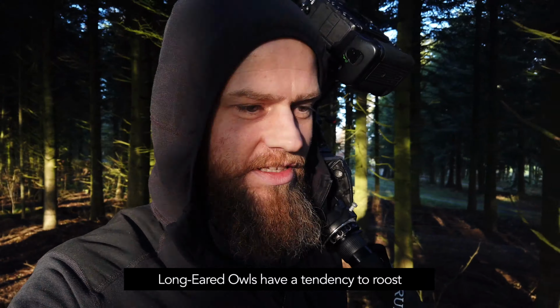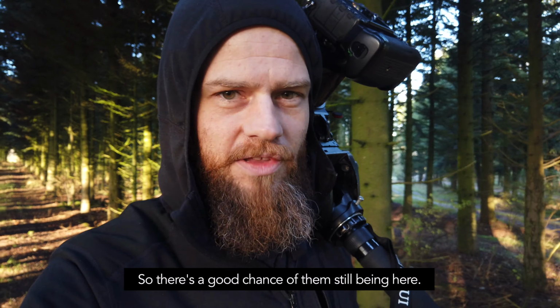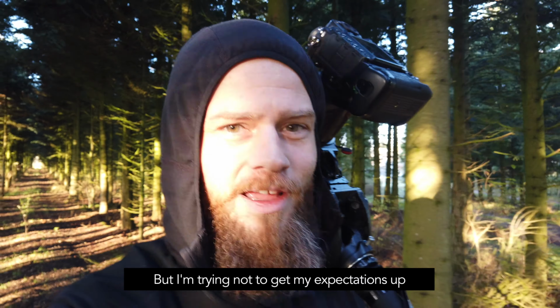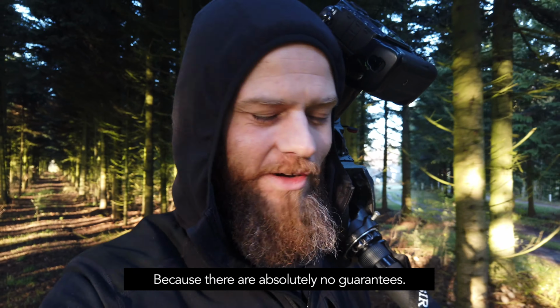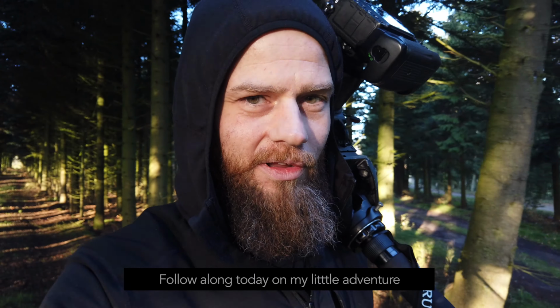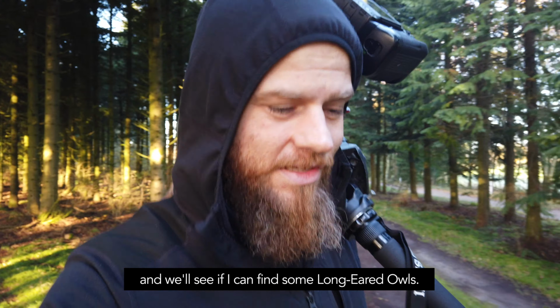Long-eared owls have a tendency to roost in the same little area year after year, so there's a good chance of them still being here, but I'm trying not to get my expectations up too high because absolutely no guarantees. Follow along today on my little adventure and we'll see if I can find some long-eared owls.